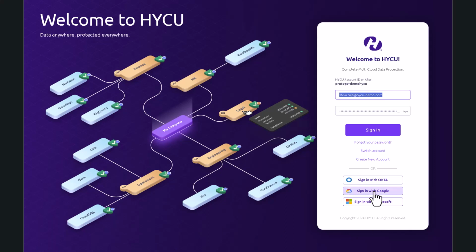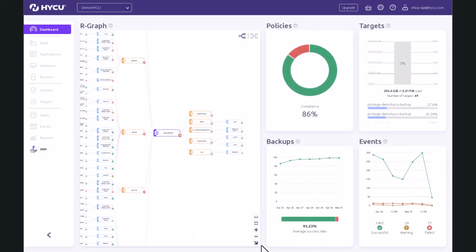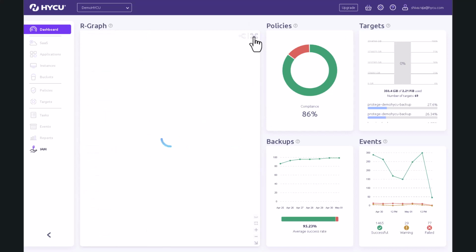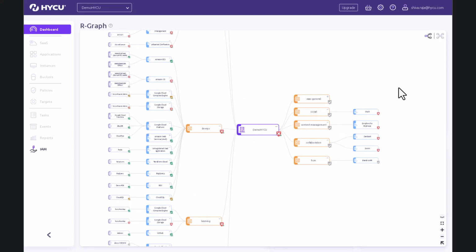But in this demo, I'm going to make use of my Google Cloud credentials to log in. And the moment I log in, as I pointed out before, the first thing that you would see is the RGraph view. And as I pointed out before, what RGraph really does here is it has the ability to discover the entire chaos of applications that are spread across your organization. What we help you do is discover and organize all of these applications and group them based on your own discretion, right?